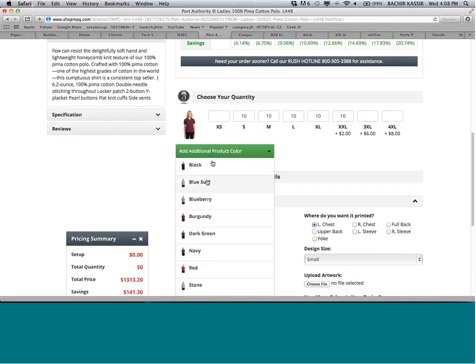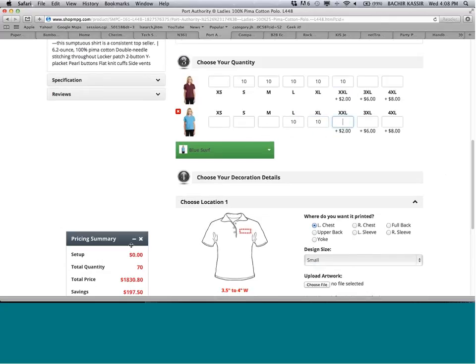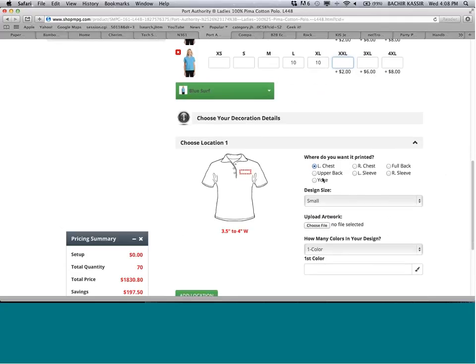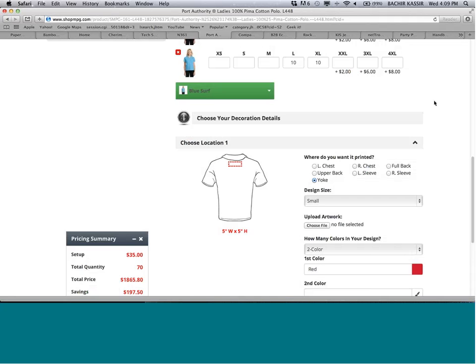I can add maybe another color. Maybe I want to add a blue color, and then now for the blue, I'm looking to buy 10 and 10 of this, and so on. And as you can see, it automatically does the cost in here. Now I can also do left chest, right chest, upper back, and so on via a product configurator. I can upload my logo. I can maybe select the number of colors. I can select what color I want. I can even select maybe a PMS color, especially for that industry. This is all part of the product configurator.